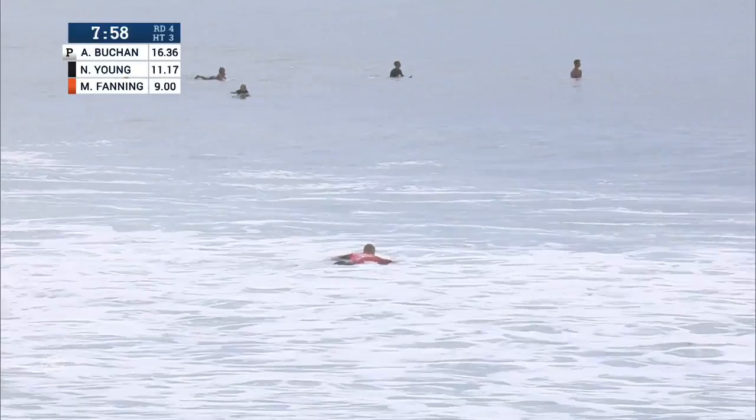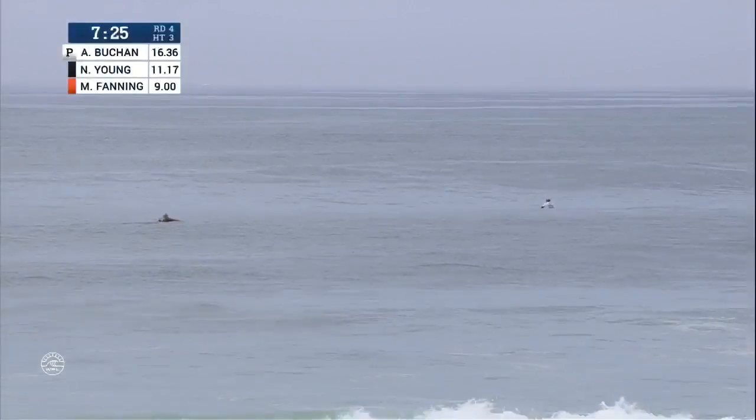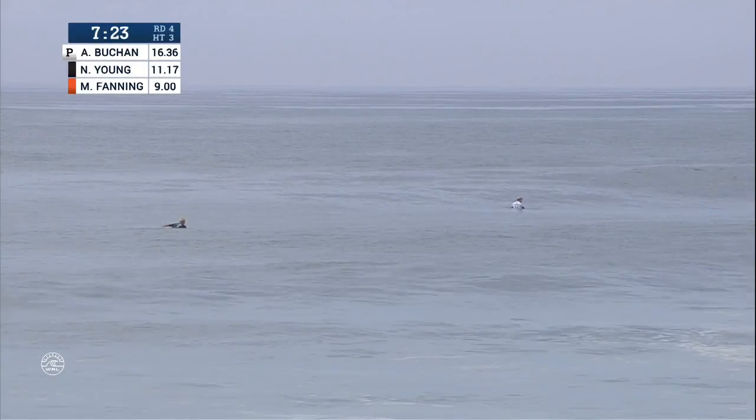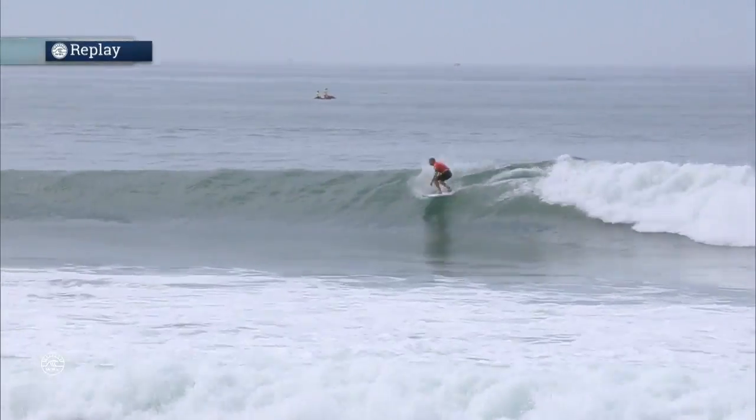Traditionally, these three-man heats in round 4 haven't always been consistent for him to win. But, you know, win, lose or draw, Mick's going to have another shot today. But he's not out yet. I mean, 9.69 required, 7 minutes to go.